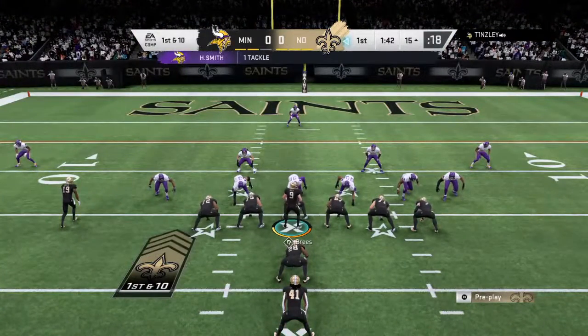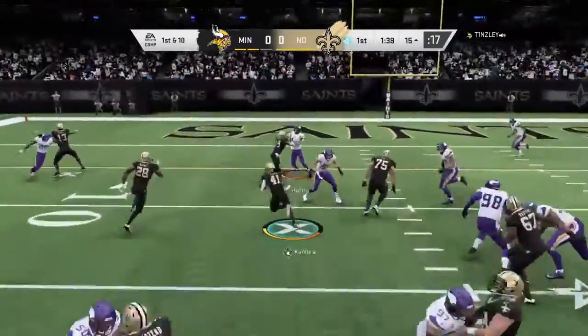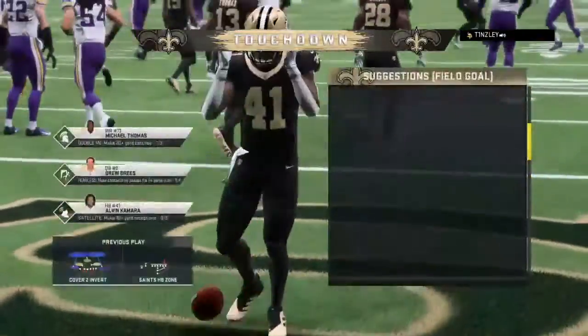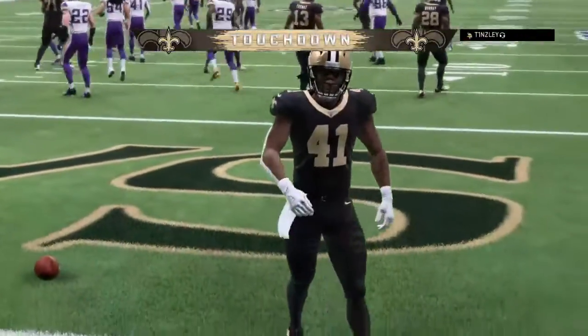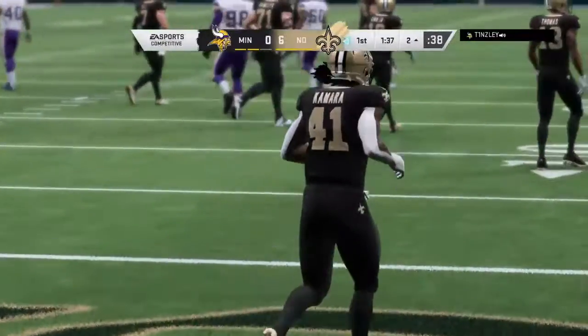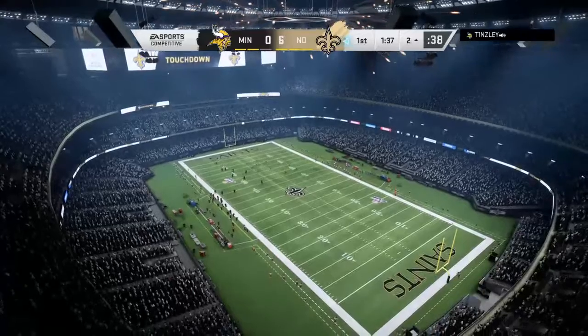So after the big play, look at this, all the way down at the 15 now on 1st and 10. They'll run. This is Kamara. And he'll take it into the end zone for the Saints touchdown. A 15-yard touchdown run. And the Saints take it right down the field and score on the opening drive.